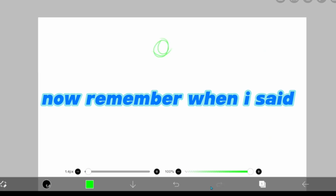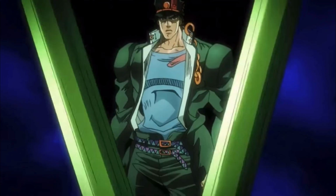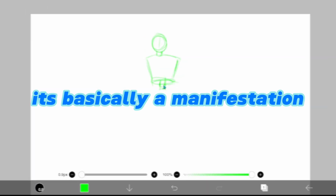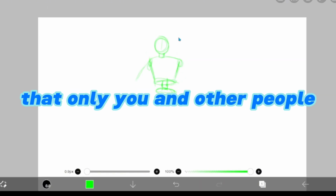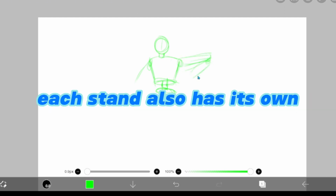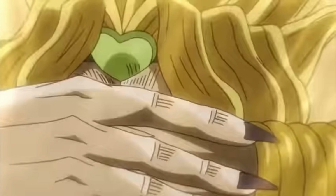Now remember when I said JoJo is known for its amazing power system? Well, that power system is called stands. It's basically a manifestation of one's spirit, and shows up as a ghost that only you and other people who have stands can see. Each stand also has its own unique ability, like Hermit Purple. A few examples.